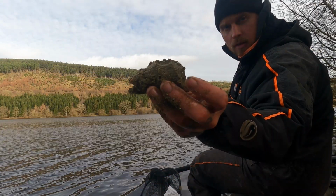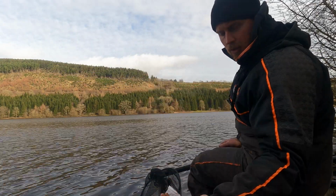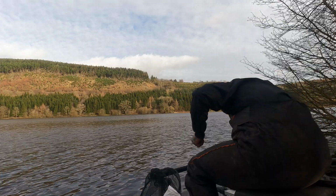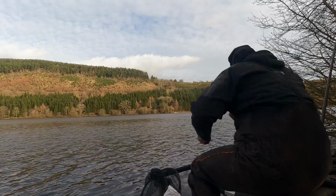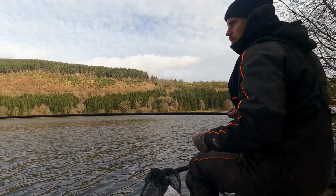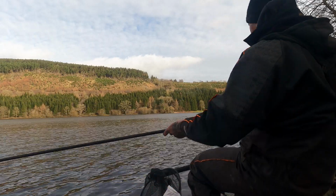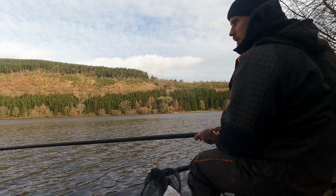So for my top up, it's just going to be one of them one-handed squeeze balls, some casters, some hemp, and some dead reds in there. So I think it'd be worth just topping this up and then just giving it 20 minutes. Keep loose feeding it, just give it a bit of a rest.